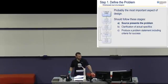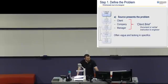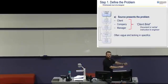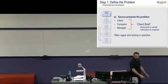And generally speaking, that'll be pretty airy-fairy or not a lot of information on it. So that source can be a client or a company or a manager. It might be a client brief. So you might get a document that says, we want to solve this problem, or this bit of equipment broke and we need to unbreak it, or something very vague and very high level. So here's a problem, fix it. All right? And oftentimes it'll be pretty light on specifics.